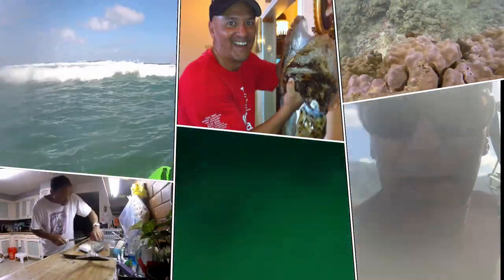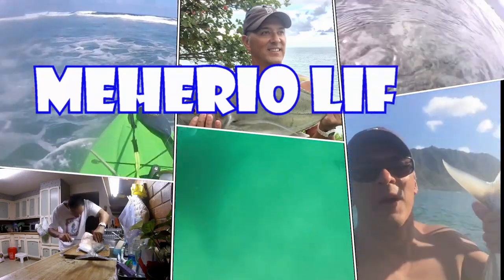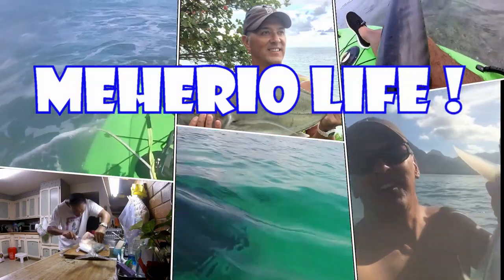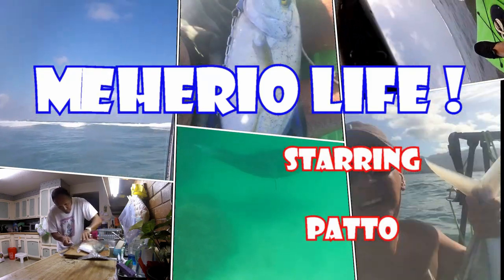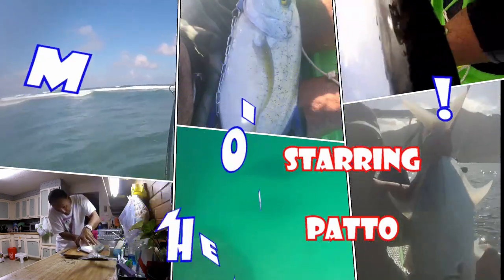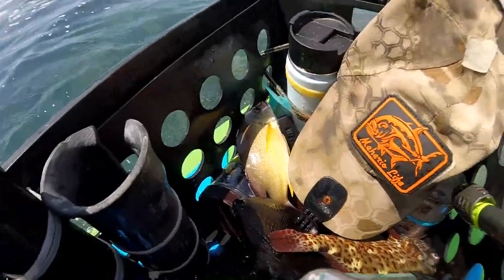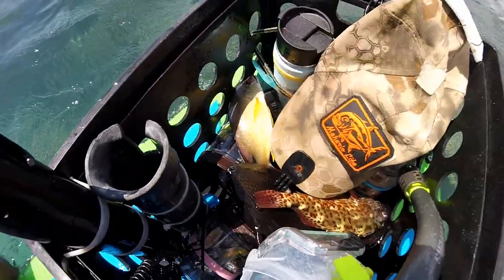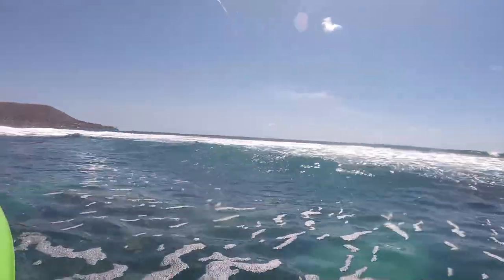Okay, fish on, guys. Good side one. Hey guys, so I caught a TOA'U, Humu, and a hawkfish. We got more down here.